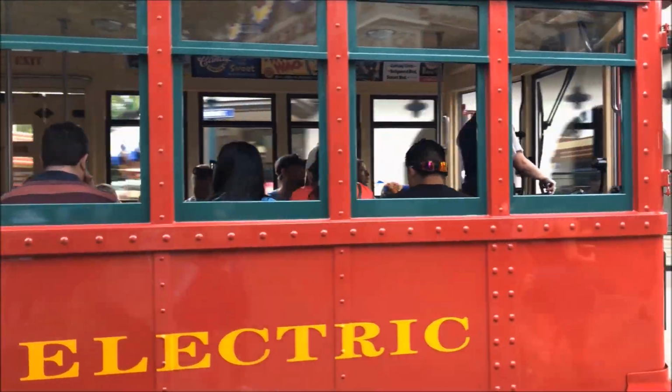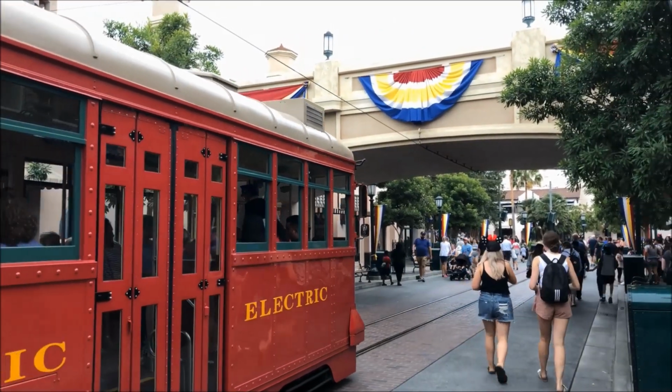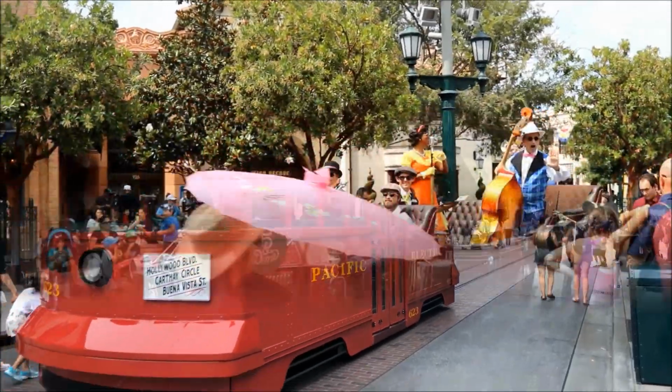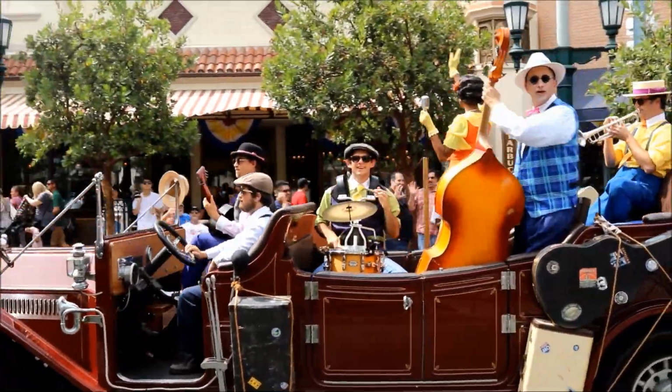Just inside the entrance to California Adventure Park is Buena Vista Street. I suggest you arrive early in the day while it's not too busy. On Buena Vista Street, there's plenty of live entertainment, including character meet and greets and live shows like the Red Car Trolley Newsboys, which features Mickey Mouse.